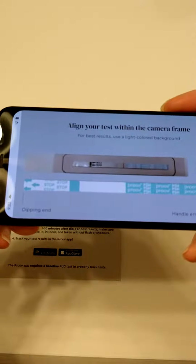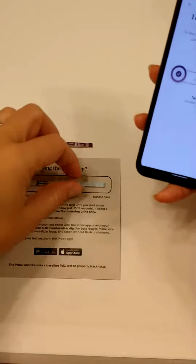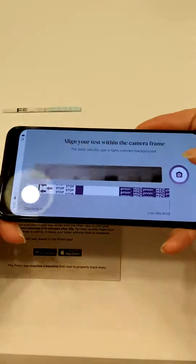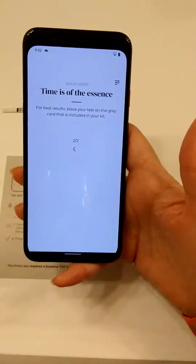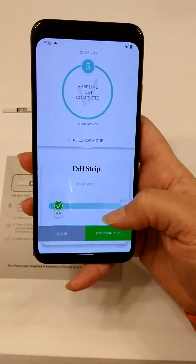Okay, and then you take an image, and then you take the image of the other one. So I take that image. Just gonna check it to make sure it looks good. There we go, baseline test complete.